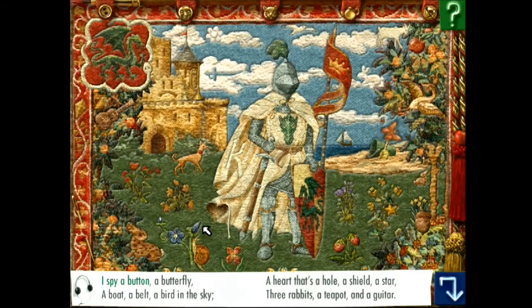A button. A butterfly. A heart that's a hole. A shield. A star. A boat. A belt. A bird in the sky. One rabbit. Two rabbits. Three rabbits. A teapot. A guitar.